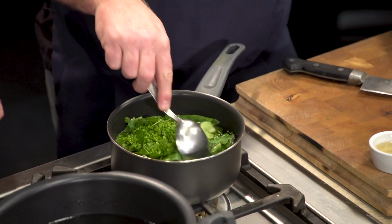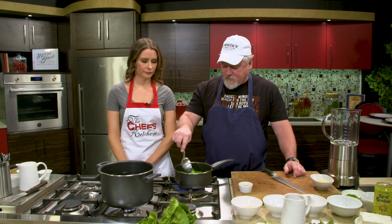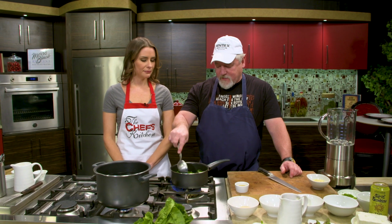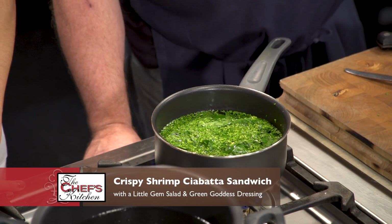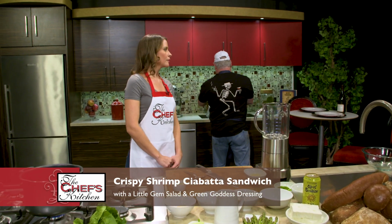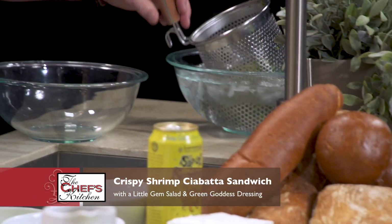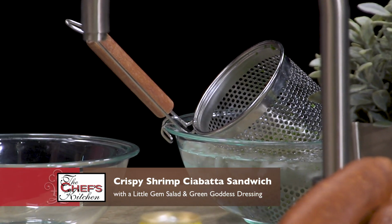Now, what's the purpose of blanching these? It's really to bring out the color. We don't need it to cook so much, but we do want it shocked, bright and green. How long does that take? Like a minute. You can see the color change right out of the water. I'm going to utilize this sink right here for a little ice bath, and just drop it in. We'll let that cool down.